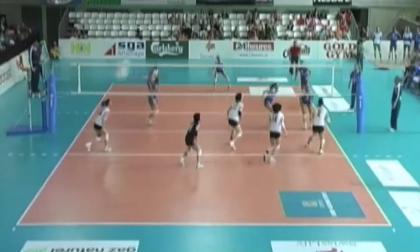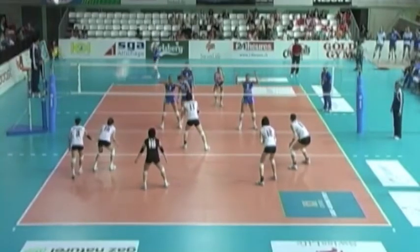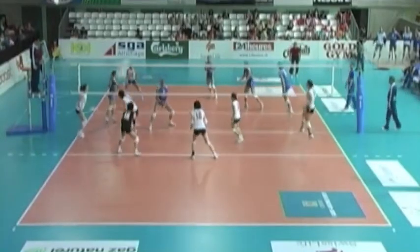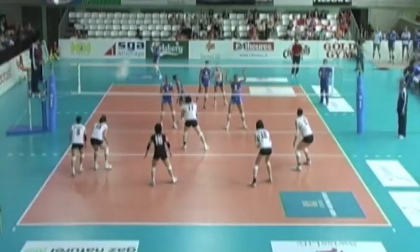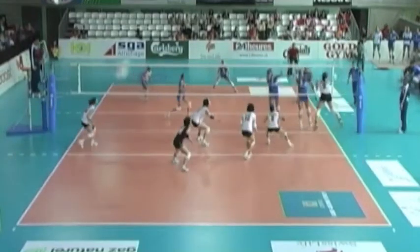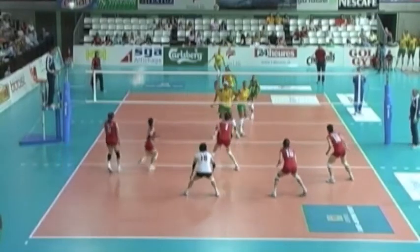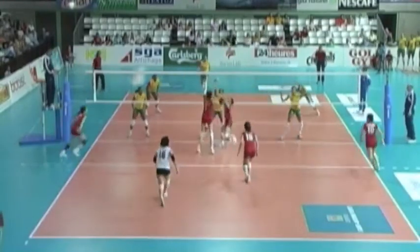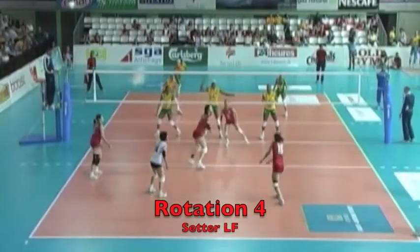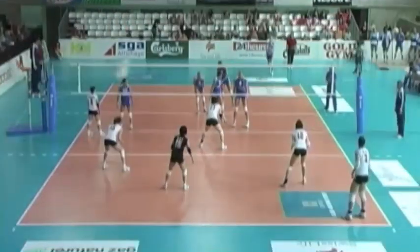In every rotation, you'll see how the hitters move themselves around and place themselves where they are either the most efficient attacker, or they're putting their best attacker over the weaker blocker. There's lots of creativity going on relative to who's hitting, where they're hitting from. Here you see in rotation 3, since we're receiving with 5 people, that the setter will come out of left back rather than being at the net.